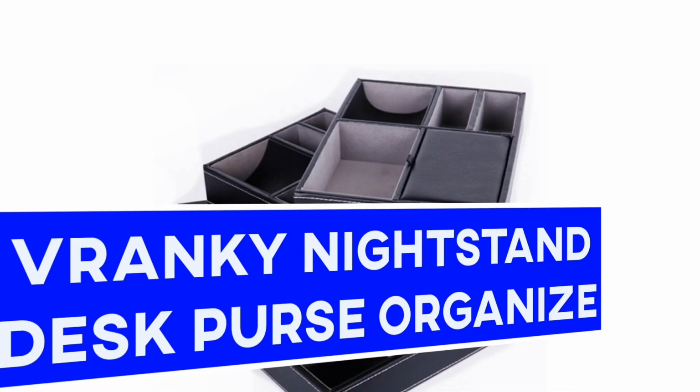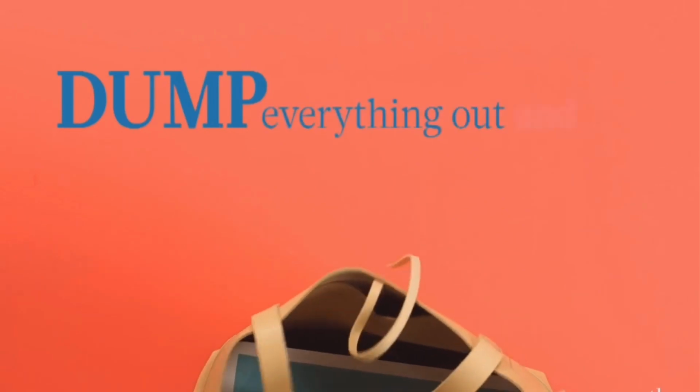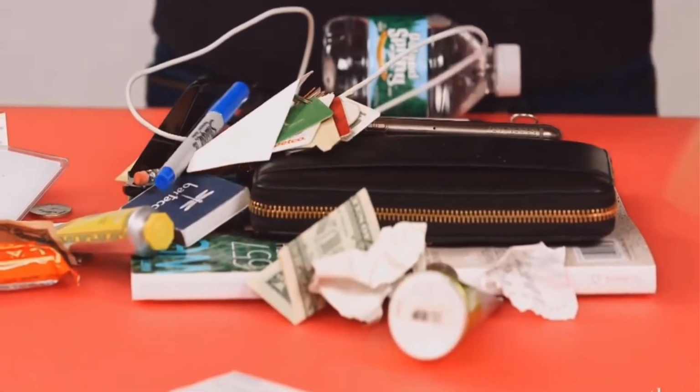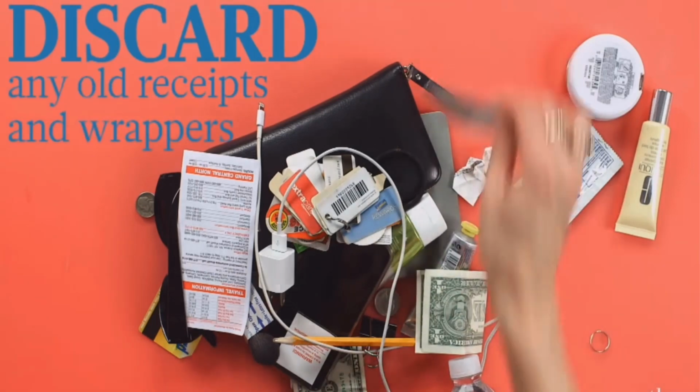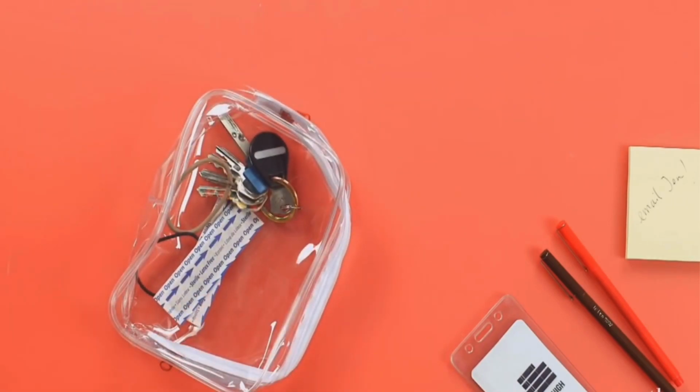VRANKY Nightstand Desk Purse Organizer. This handset docking station utilizes strong oak wood with a smooth finish and defensive completion, which will become an eye-catching and extremely functional decoration. It contains 5 sheets and 2 screws, so the stand is not difficult to amass. Put together, manual is attached.